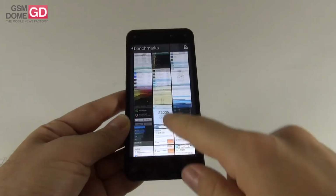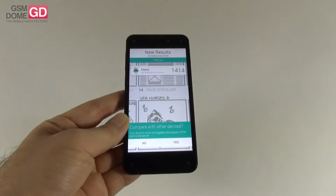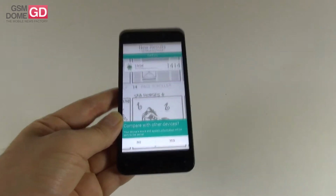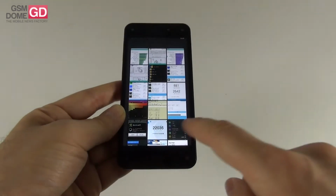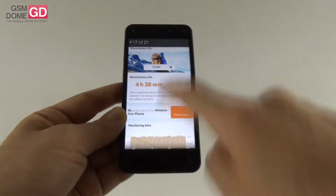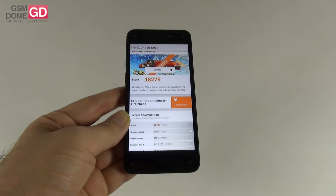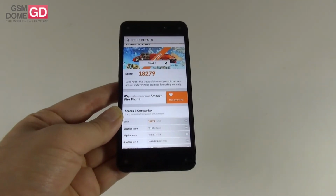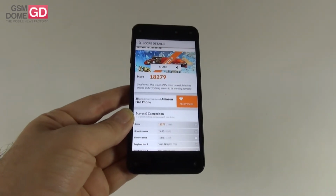We continue with the benchmarks. This is Vellamo, and this is the Metal test with a score of 14 points. It's better than the one of the Galaxy S5 that achieves 1186. 3DMark is also here with a huge score of 18,279 in the Ice Storm Unlimited test, while the Galaxy S5 got 18,632. Finally, the iPhone 6 got 17,389.